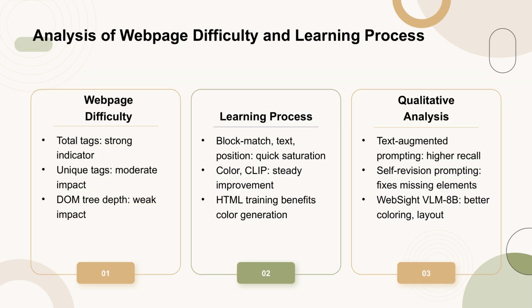To understand what makes a web page difficult to generate, we analyze the correlation between automatic metrics and various difficulty indicators. The total number of tags in the reference implementation was found to be the strongest indicator, with more tags correlating to lower scores. We also examined the learning process of different automatic evaluation dimensions, finding that performance on block match, text, and position quickly stabilizes, while color and clip similarity steadily improve. Qualitative analysis showed that text-augmented prompting improves recall, self-revision prompting fixes missing elements, and Website VLM 8b excels in coloring and layout but struggles with text matching.